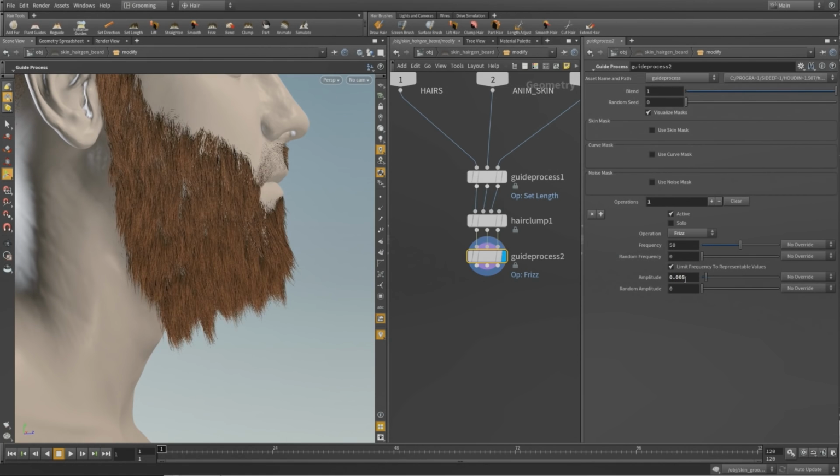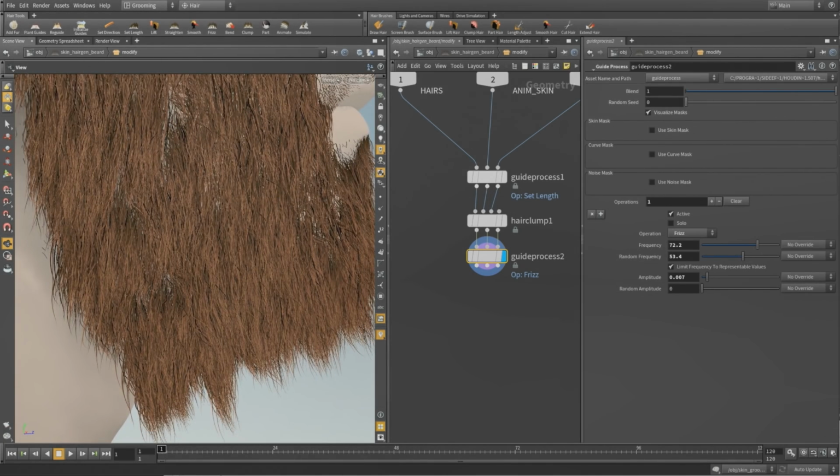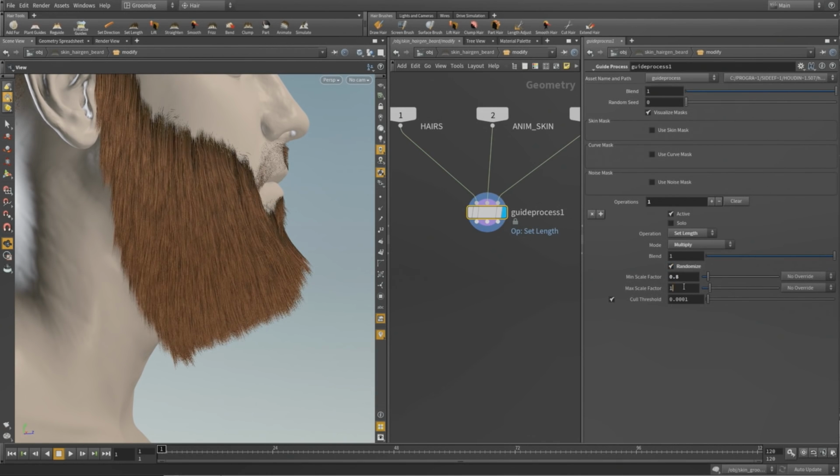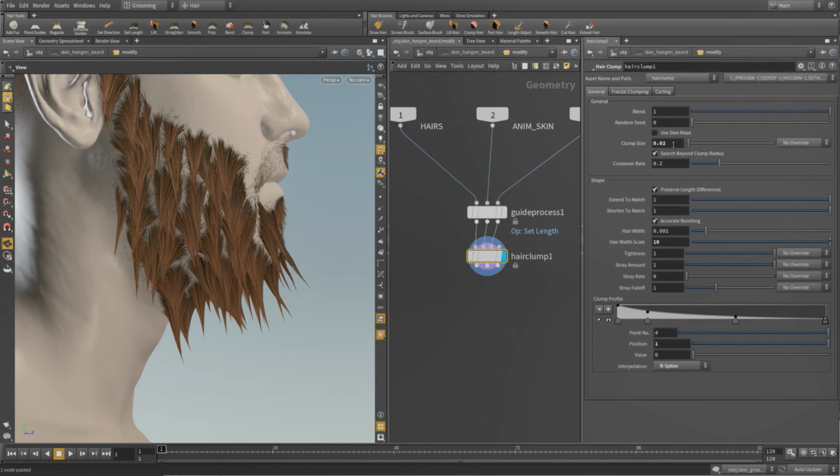And then we have this very powerful clumping operator where one new thing there is you can do it on the guides. So you can take those sparse guides and clump those. And then when you generate hair from those guides, the generated hair will be clumped as well.